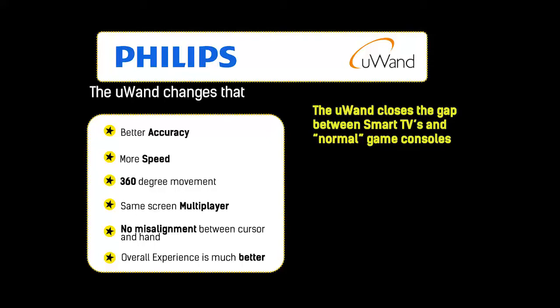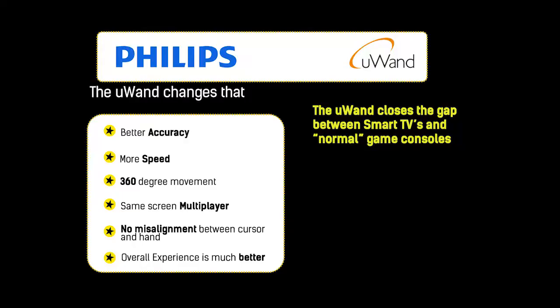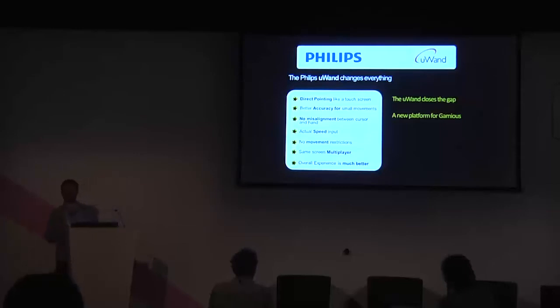And also, the speed input is actually what you're doing. So you can have very slow movements or very fast movements, and that's very important in most games. There's also no movement restrictions anymore. You can go 360 degrees, left, right, all the corners. And also a huge benefit for developers like us is that you can have multiplayer games on one screen, so you don't need 2 screens anymore. So the overall experience with the uWand is much better now to play games on smart TVs, and the uWand kind of closes the gap between the traditional game consoles and smart TVs, and it gives publishers and developers like us a new platform to create for, which is great.